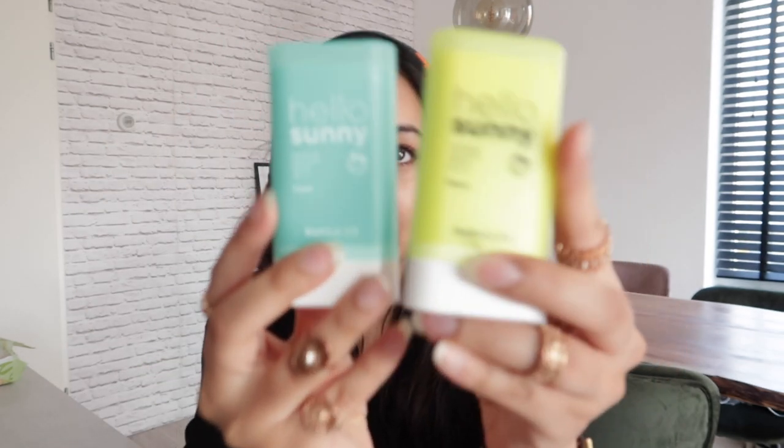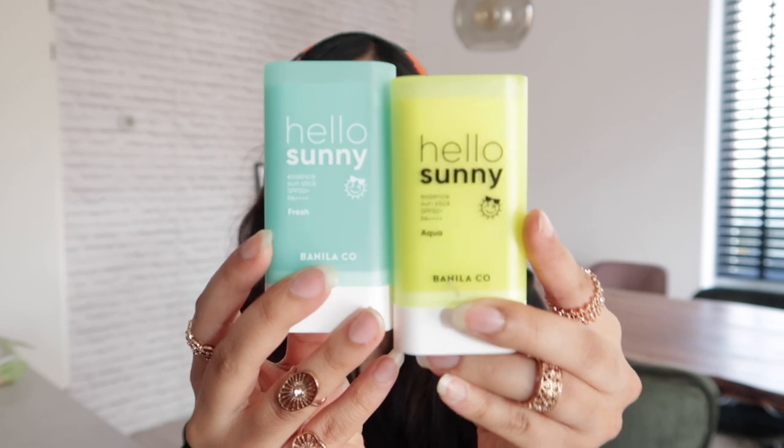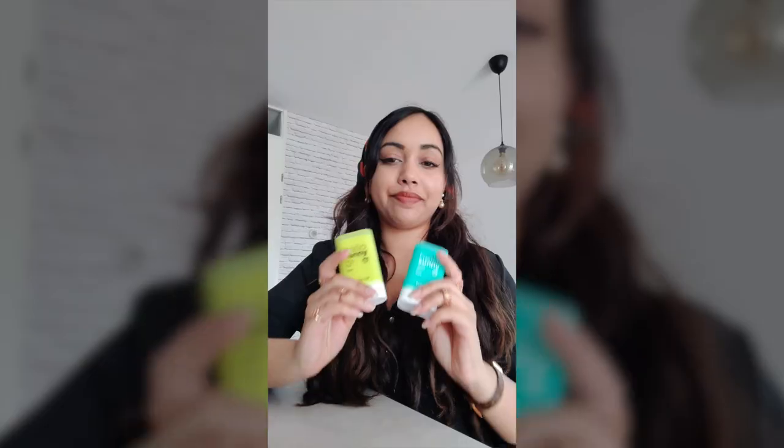The only thing I do have to say, by the way, this one says 18.5 grams and this one says it's 20 grams. So keep that in mind when buying. Check how many grams you're actually getting, because I think it's because of manufacturing. Maybe they first had 20 grams or maybe they first had 18.5 grams and then they changed it up, but just be aware of that.